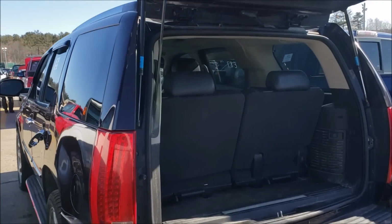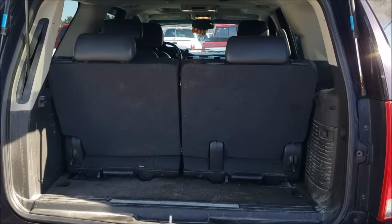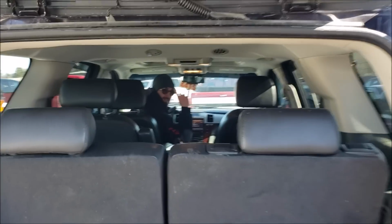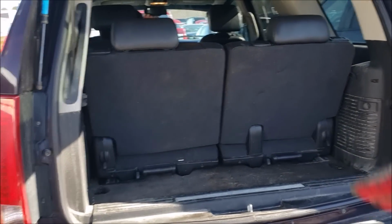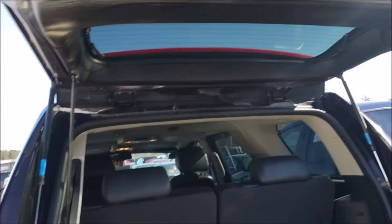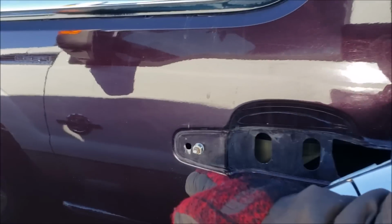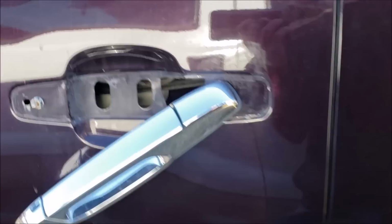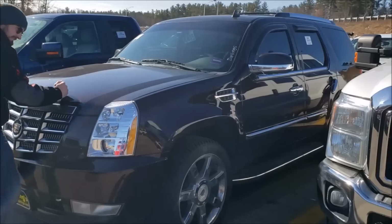The reason I like the ESV or the Suburban style more is because of the space in the back. I think it's like 18 inches more space. Now that guy doesn't need the 3rd row, so he has all the storage he wants, but me having 3 kids and needing storage, I always go for the Suburban. Push button close. Here's what always happens, that door handle. Always. They're just plastic on a screw, and then they break in the cold. 4 brand new Yokohama Geolanders this year too.